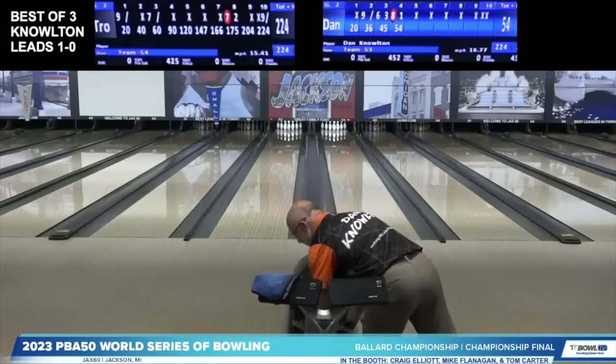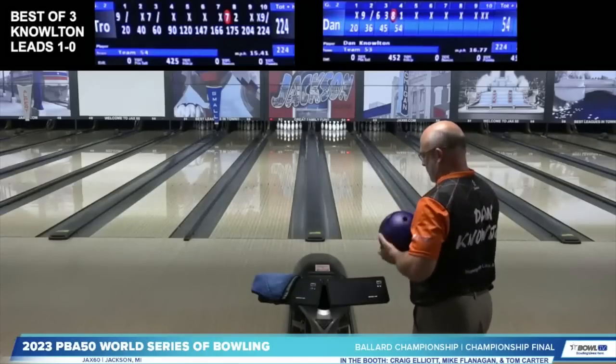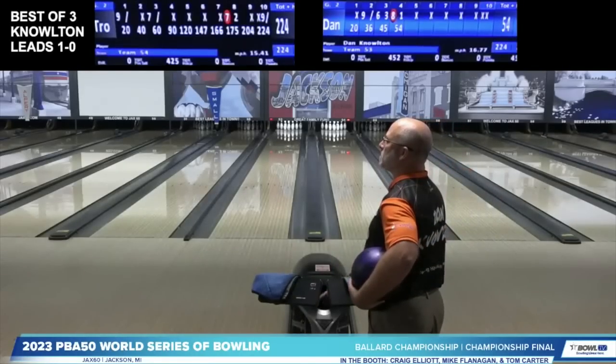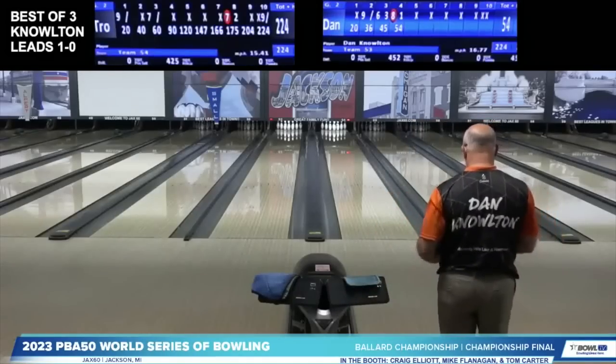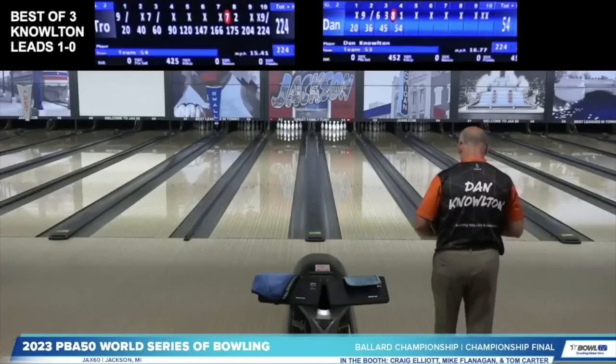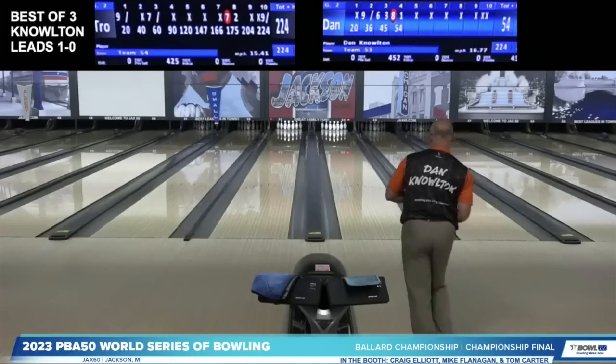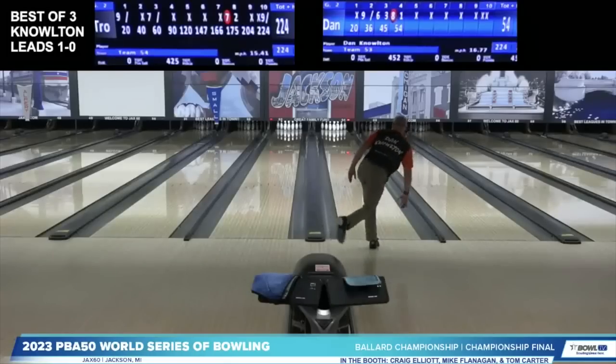That's the most noise we've seen in a PBA 50 stop, I think, ever. Absolutely ever. That was pretty cool. Just pick up a spare ball and throw it at the head. Well, you just went down the middle.